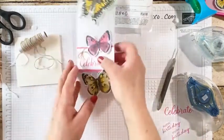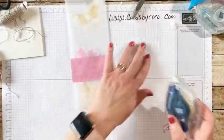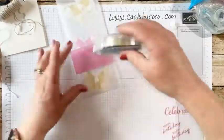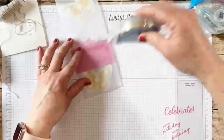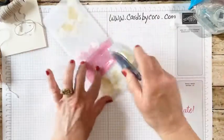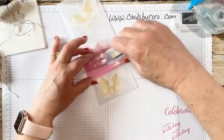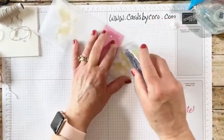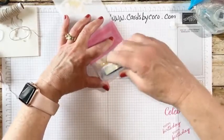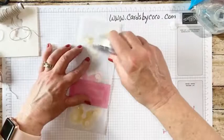All right, now for our trick on how to get this so you can't see it on the card base. I'm going to use my Stampin' Seal Plus because vellum is see-through and you don't want all your glue to smudge and to see through. Follow where your butterflies are. Just give it a good little amount so it's nice and secure.